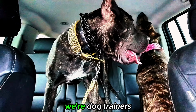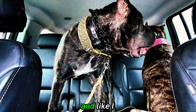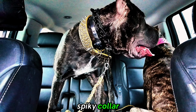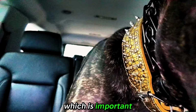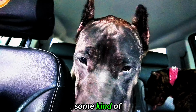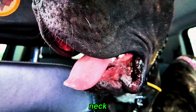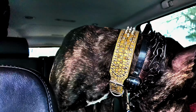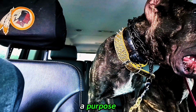So, yes, we're dog trainers, so we have our methods of why we do what we do. And like I said, not all the time he's going to wear the prongs. Sometimes I got to put him on the flat, which is a spiky collar. But one thing about this collar that he has on, which is important, if he were to get into some kind of incident or a dog fight, you can't bite him around the neck. Let me show you, you can't. He's got those spikes, so you wouldn't be able to bite him around the neck. So everything serves a purpose.